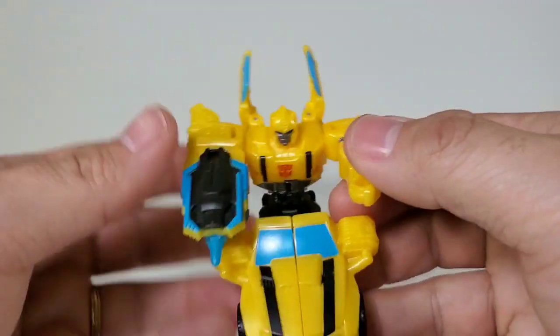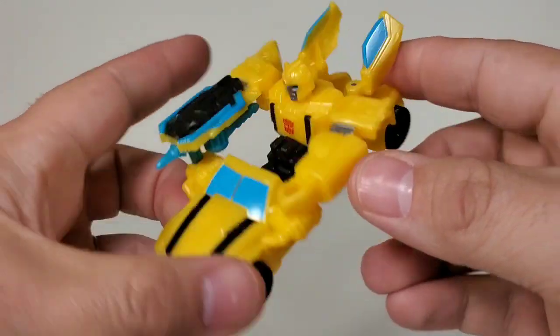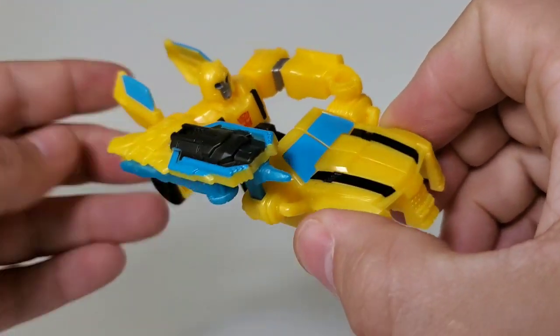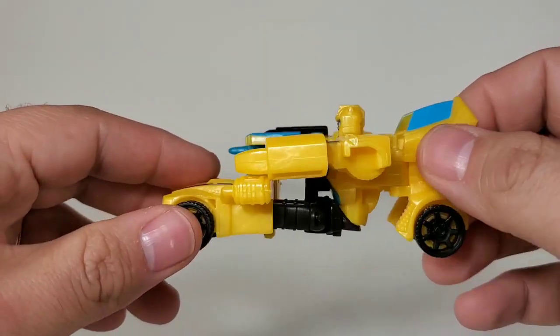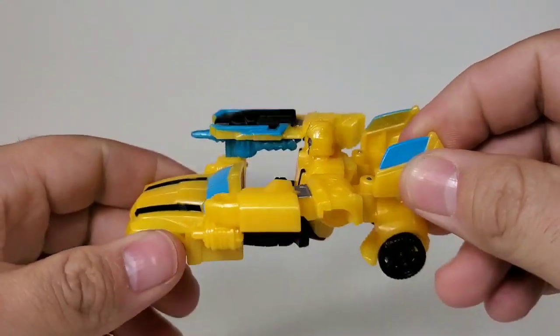And you are done. You just put this arm right up against that. And that is Bumblebee transformed, which he isn't really transformed. It's an attack mode. And, I mean, it seems, I don't know. I never like to look at these. This is the only one I bought, and it's pretty much just for this purpose, this type of video right here.